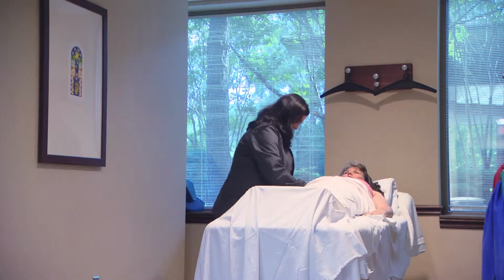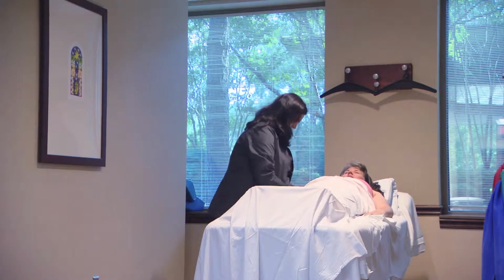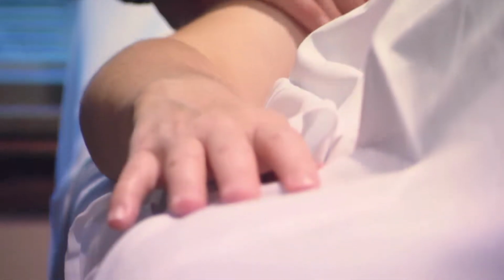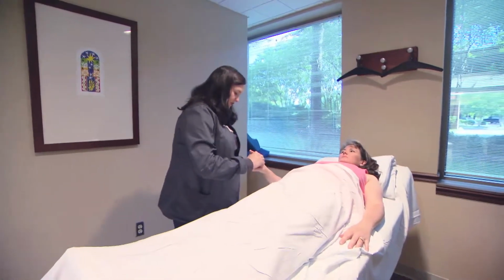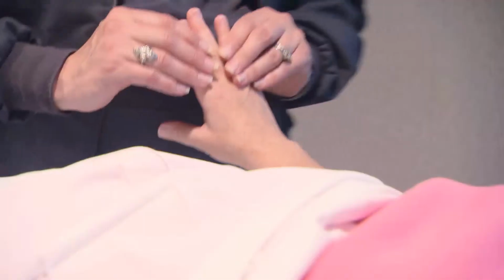Her treatment is for a chronic problem called lymphedema. In her case, it was the result of surgery for breast cancer. I had a double mastectomy, also had lymph nodes removed, and probably about 6 months to a year, I started noticing some swelling up under my arm. I talked to my oncologist about it, and he recommended that I start physical therapy. Because she noticed her symptoms relatively early, her problem wasn't too advanced.